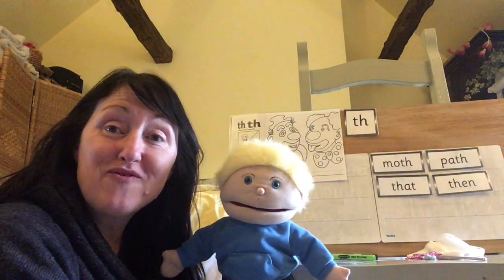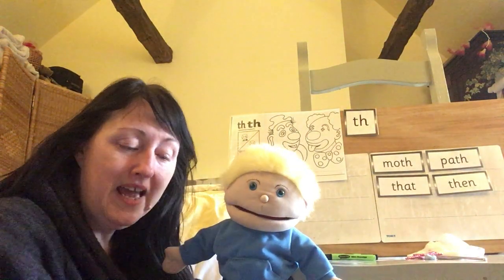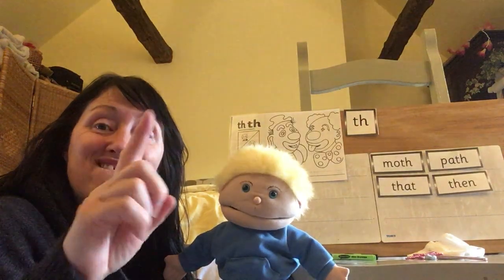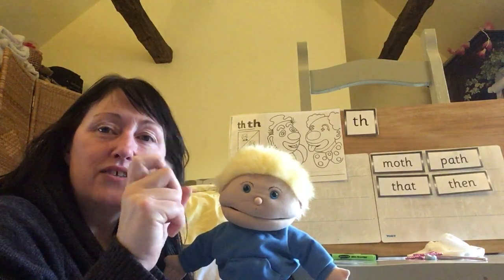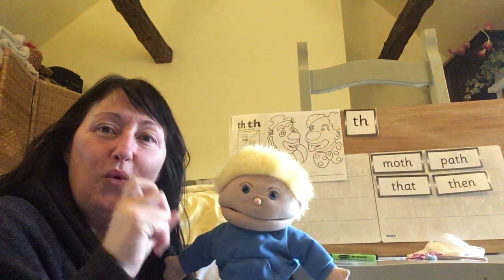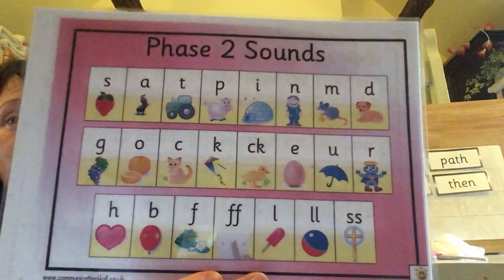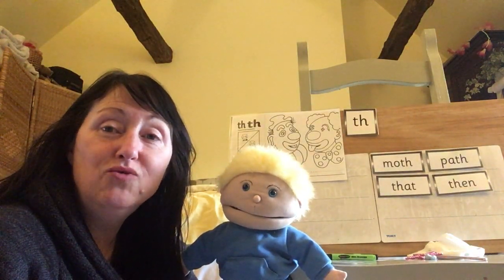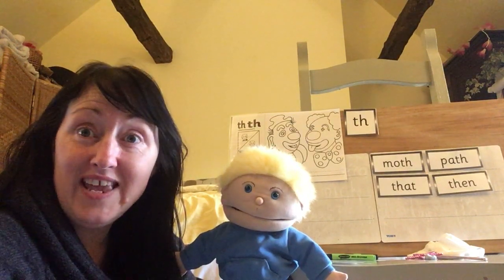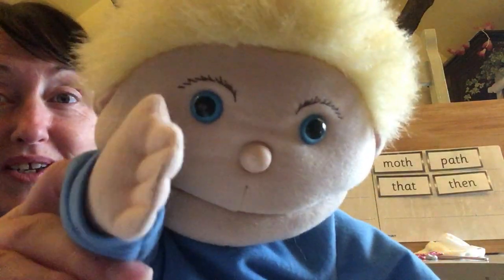Right, okay. Here's me and Fred come to do some more phonics. Now, the first thing we're going to do today is we're going to play fastest finger. Okay? Right, so let's exercise those fingers. What I'm going to do is put the phoneme mat up close so you can see it. And when I say a phoneme, I want you to run safely, if you can, up close and point to the phoneme.